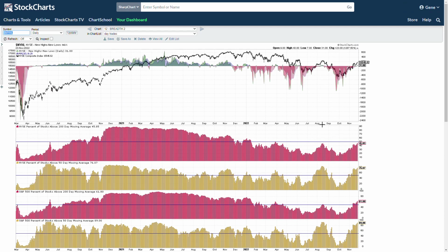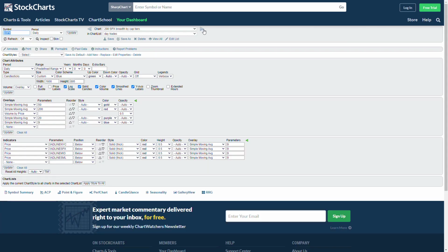This is the percentage of stocks that are above the 200 and above the 50 moving average for the New York Stock Exchange and the S&P 500. And you can see for the New York Stock Exchange, 45% are above their 200 daily moving averages, 76% above their 50 daily moving average. Now for the S&P 500, considerably stronger. You can see 61% above their 200s, and you can see 89 above their 50s. Considerably stronger there with the S&P 500.